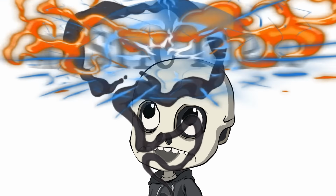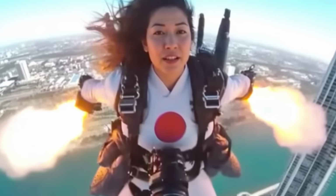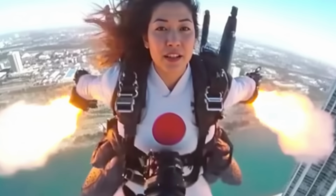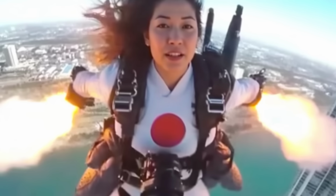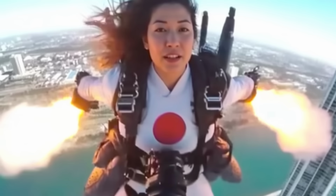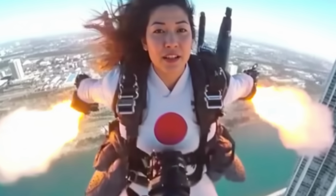Get ready for today's mystic topic. Check out this image. This new Japanese jetpack shocked Chinese and US engineers. When this fearless woman soared past a skyscraper, it felt like a scene straight out of Iron Man. How did Japan manage to outpace two global tech giants in this way? And who is this daredevil defying gravity with flames shooting from her arms?